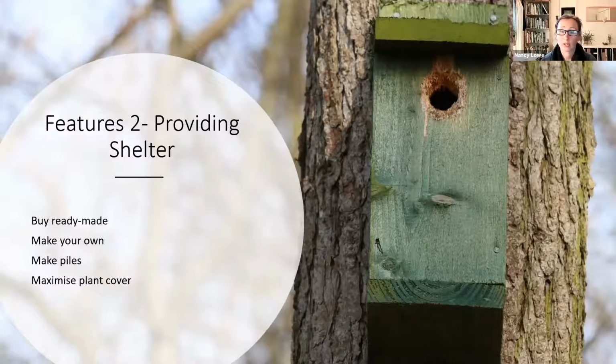So I do recommend having a little look on there, not just for bird homes, but for other types of homes too. More natural options, I guess, are having piles of things, as I say, for the insects, piles of leaves, piles of branches are really great hideouts for the winter.